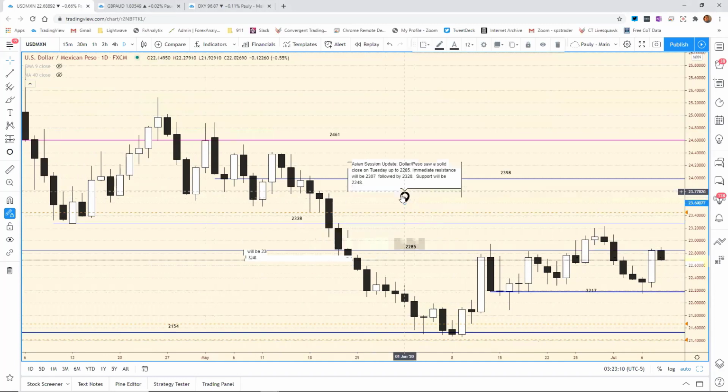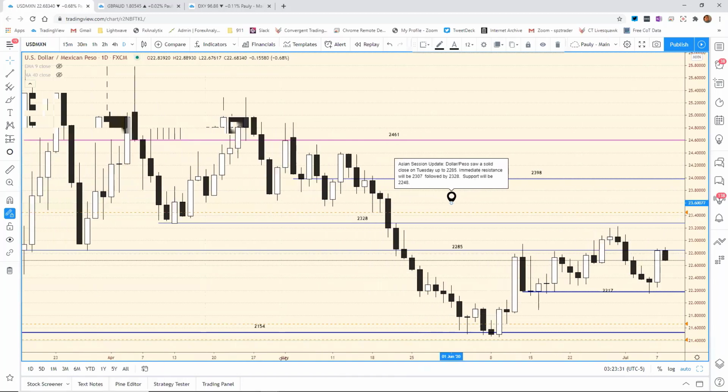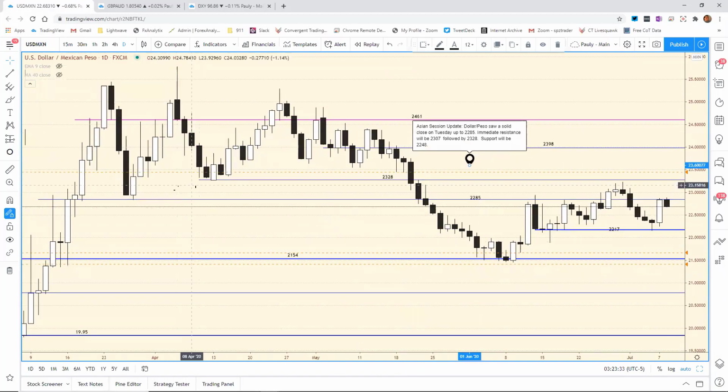So the dollar peso saw a solid close on Tuesday up to the 22.85 area here. You can see that right there, close right on the nose. Immediate resistance will be 23.07, and that's the close right there, followed by 23.28. You can see that back here. With support at 22.48.